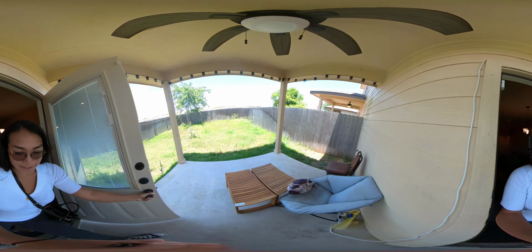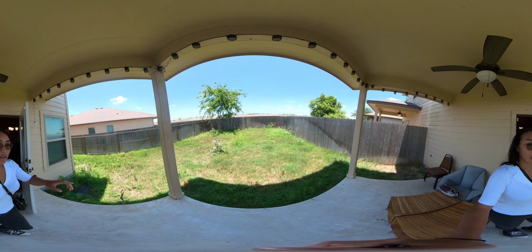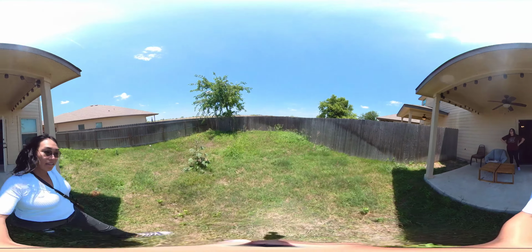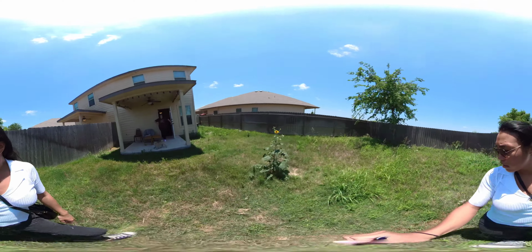This is the backyard. What's behind there? Do you know? In the field? I don't know what's out there. I never see any cattle or anything. The backyard we have to take care of. We just got a mower.